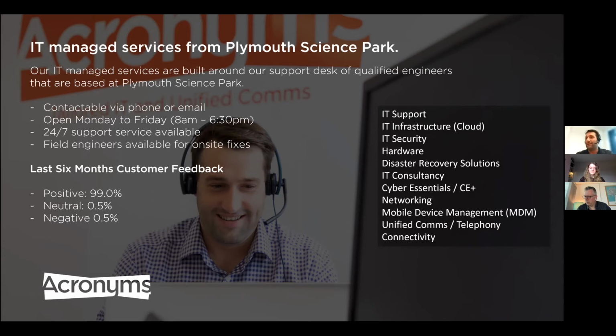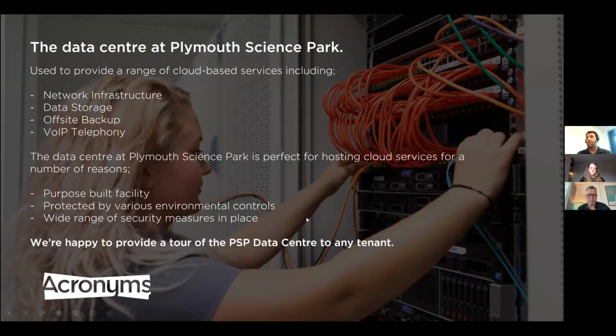And then finally, connectivity. So for the people on the park, PSP have got awesome connectivity, but outside of that, we provide connectivity solutions as well. So that's a little bit about the services that we offer. So last couple of things then.